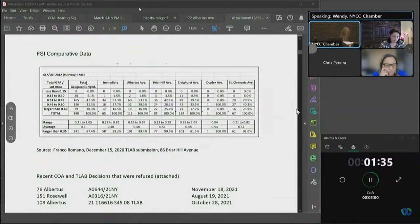They're not comparable: 150, 160, 205 Albertos, and 144 Craighurst. Let's look at the 7 houses that don't have an integrated garage: 139, 159, 160, 162, 163 Albertos, 55 Briar Hill, and 26 Craighurst. Let's note 55 Briar Hill has a 14.65 meter length, and 162, which has a partial third floor, has a 14 meter bylaw length. And 139 Albertos, which has a partial third floor, only has a 14.06 meters bylaw length.